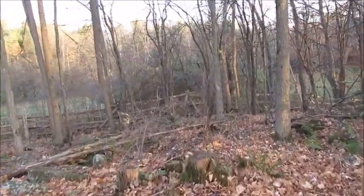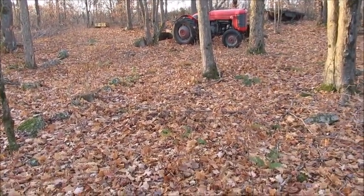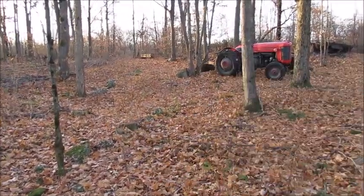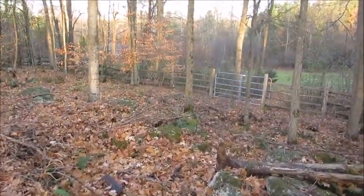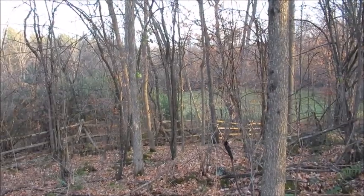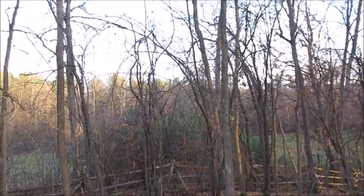Hard to reach it. I think I can back up through here, like up maybe through here. There's a lot of rocks and stuff in there. And there's two or three there, four. And I'll try to bring them up here if I can.